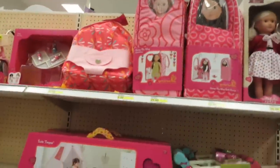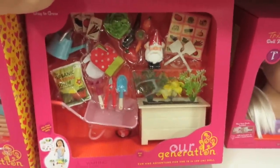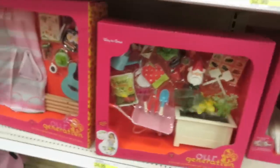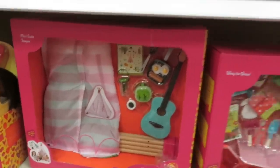Here's the Our Generation girl stuff. I love this. Way to Grow. It's a little gardening set for your American Girl size, Our Generation Girl size dolls. There's a camping adventure set.